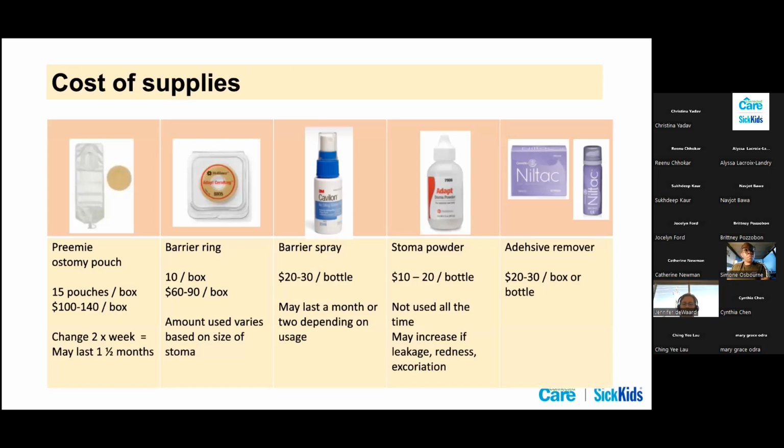So for example, I just picked some of the most common products that we prescribe to our families. This is a premium ostomy pouch. Don't worry about the brand, but these are ones that we mostly would use. For a premium ostomy pouch, it can be $100 for 15 pouches. If you're changing that twice a week, that's a month and a half of supplies. But again, it can vary. It can be $100 to $140. That's quite a bit.